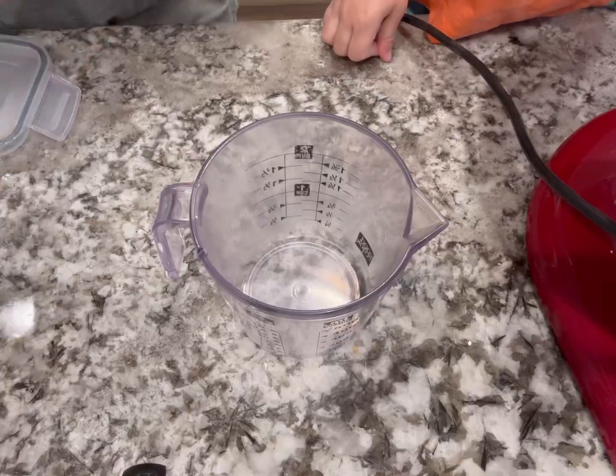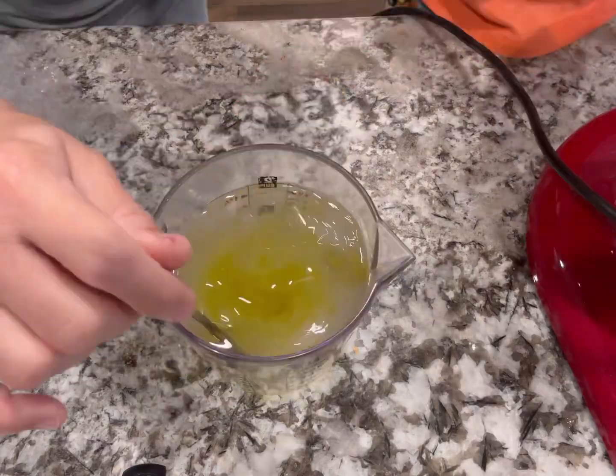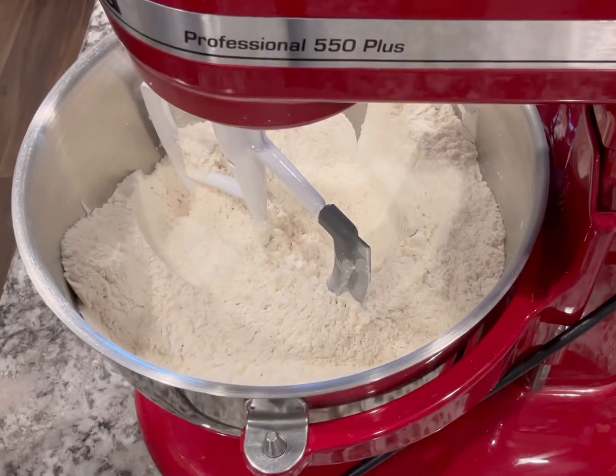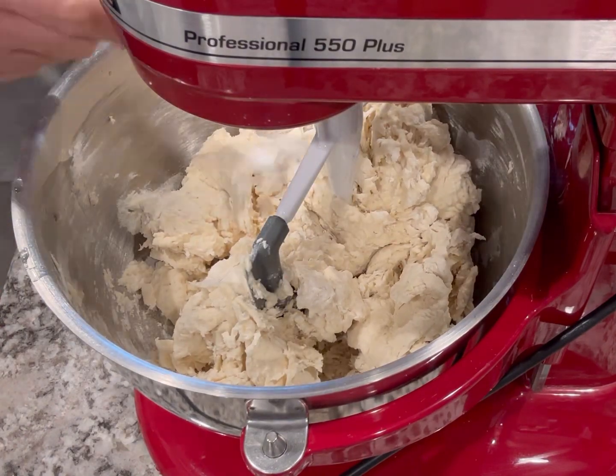First, I just started by mixing the flour and the yeast together in a stand mixer, and then in a separate container, I mixed some salt, oil, and some warm water at 110 degrees. That's to help activate the yeast, I guess, so that's why it has to be 110 degrees.